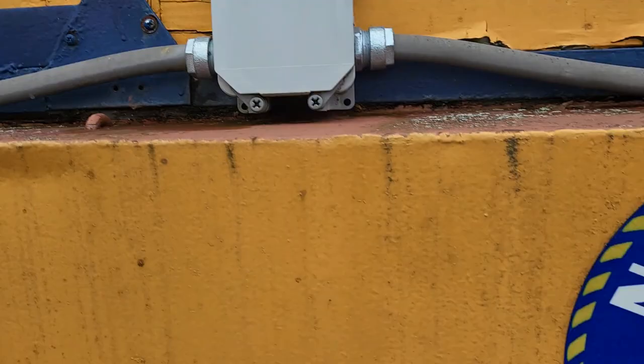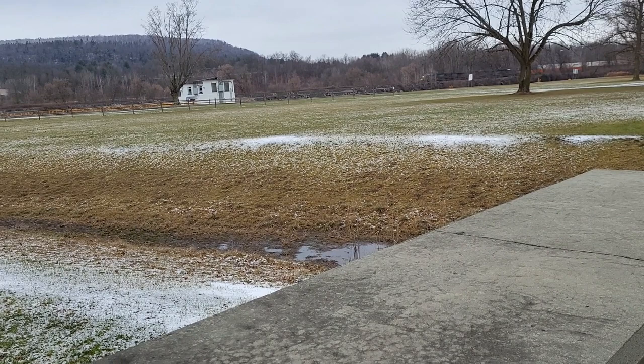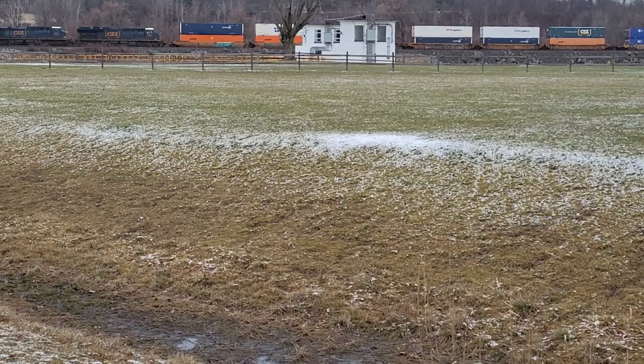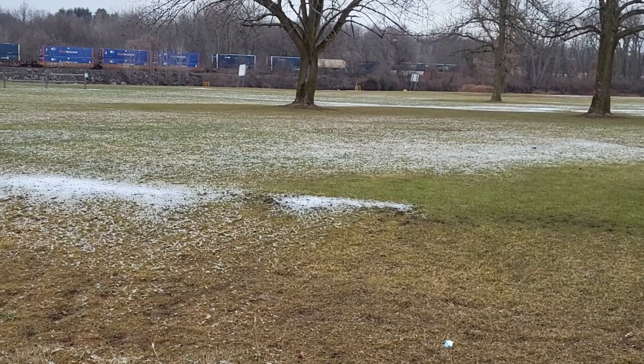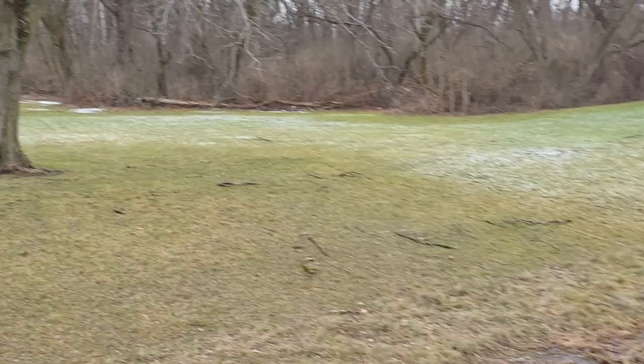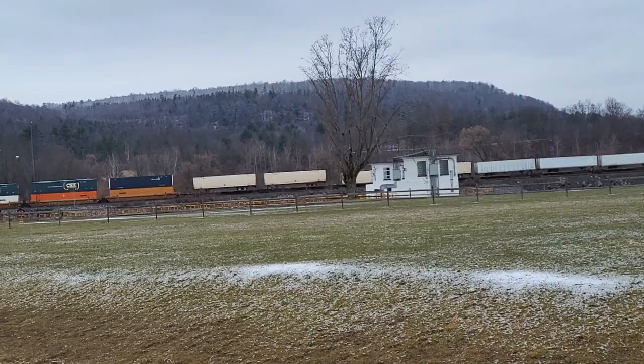New York State canals. And there we go. Freight train. Intermodal. I wonder if there's any riders. It'd be a cold trip today. It sure would. The transportation hub of New York. The Thruway, the canal, and the railroad.